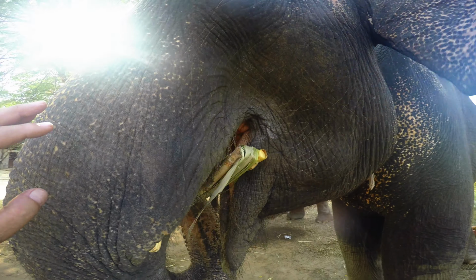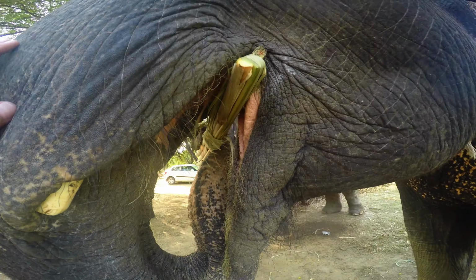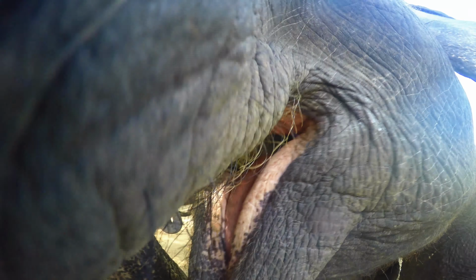We're starting with feeding the elephant at the moment. We're going to feed him sugar cane wrapped in leaves.